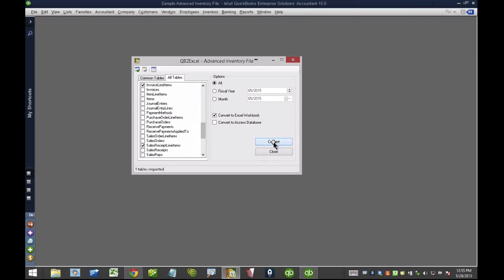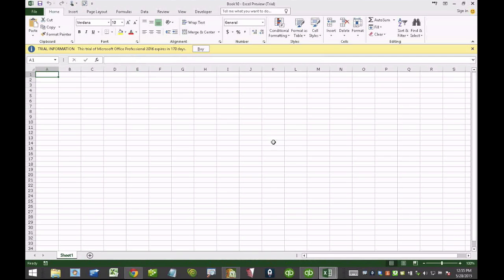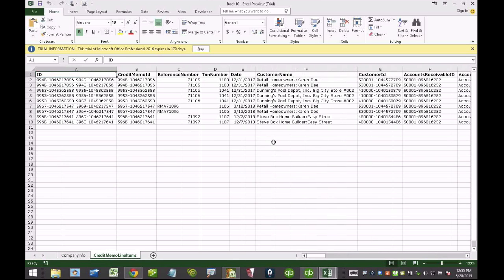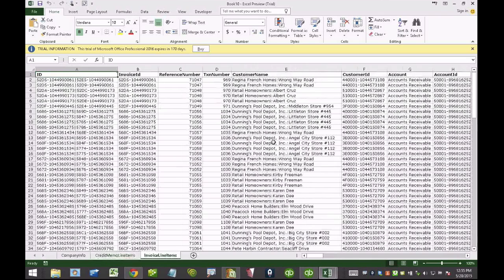So I'm going to click on convert. And notice that I don't have to do anything fancy in QuickBooks. I don't have to choose filters. This application, QB2 Excel, is actually in charge of doing all this. So it's actually really, really cool. And all this stuff is pretty much happening behind the scenes. And this is QuickBooks 2016, by the way. It looks just like 2013. I haven't figured out what's better about it, but just testing it out. So that's really what I like about this tool.